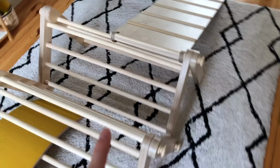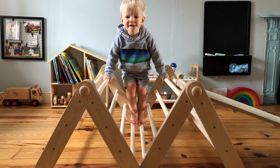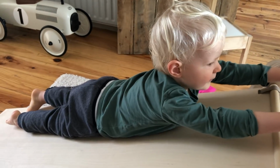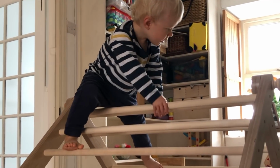So we have it currently in this kind of M shape, which Oscar really loves because it's more like an obstacle course. So I've put the wobble board in as well, so you can climb, climb, climb. Then it has a slide. One side has these battens across, so he can kind of climb up it, and you can turn it over and it's just flat, so you can have it as a slide. He's only just started to love climbing up it, so that's why it's that way, but he'll actually tell me to turn it over if he wants it turned over.